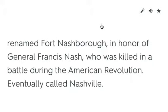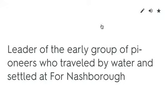All right, the Cumberland settlement was renamed Fort Nashboro in honor of General Francis Nash, who was eventually killed in a battle during the American Revolution. It is now called Nashville and is our state capital. All right, James Robertson was the leader of the early group of pioneers who traveled by water and settled at Fort Nashboro, sorry about that. He traveled by water and settled at Fort Nashboro.